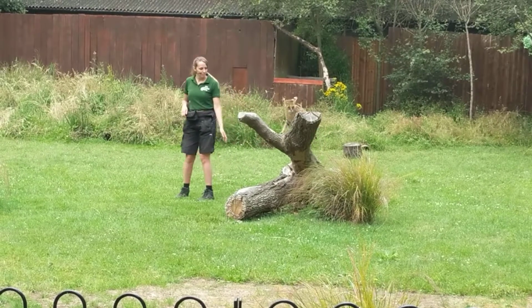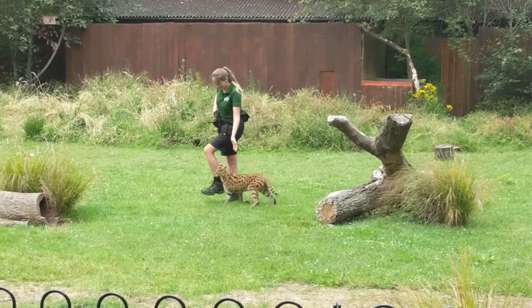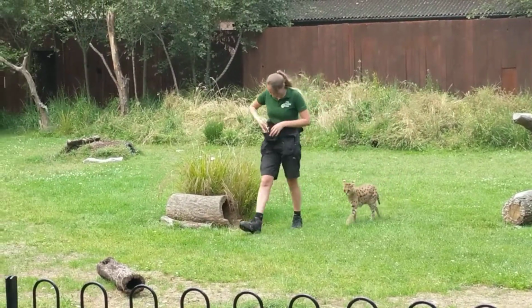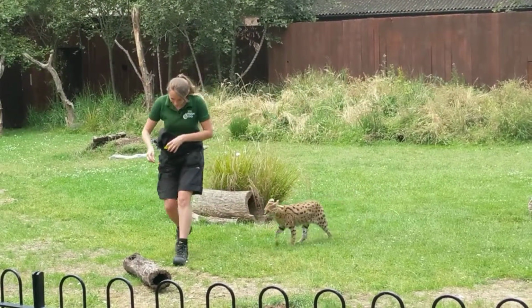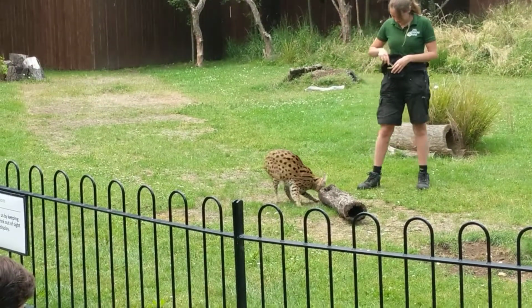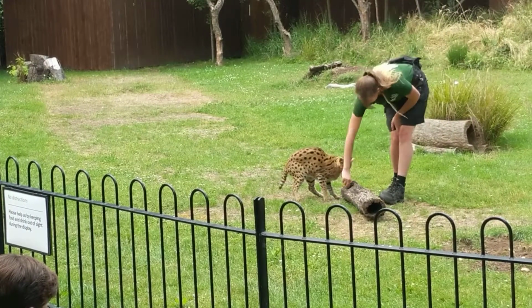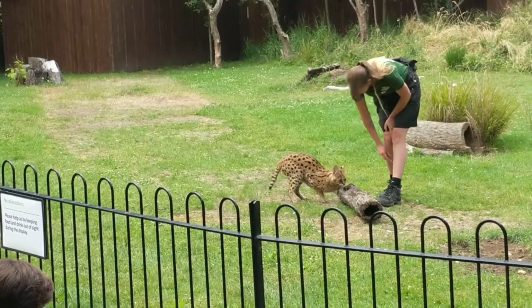But she'll also use these lovely long legs to actually jump. There we go, she can jump just like that, straight up into the air and leap forward. Xena here can actually leap up to 6 foot in front of her and 6 foot directly into the sky.